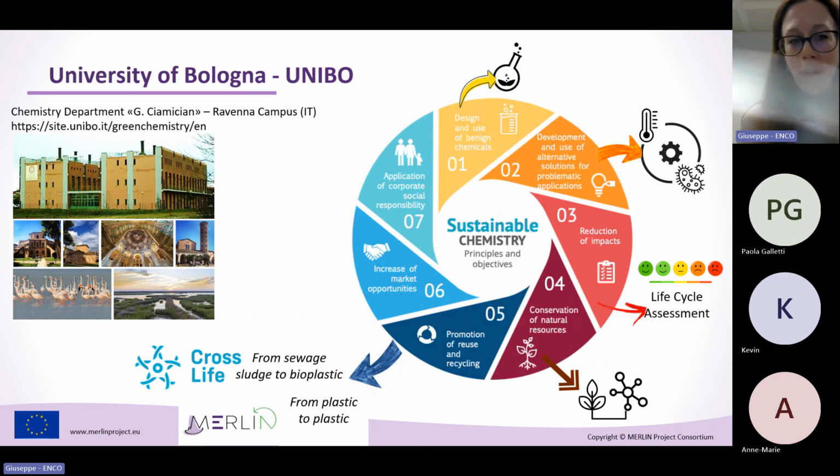And I work in the group of sustainable chemistry of the Department of Chemistry Giacomo Ciamician in Ravenna, a very nice city in the north part of Italy, full of art and nice landscape, in which we, as a group, are trying to work on different aspects of sustainable chemistry. That is a very huge topic. And actually, we are trying to face this huge topic by taking into account different parameters.